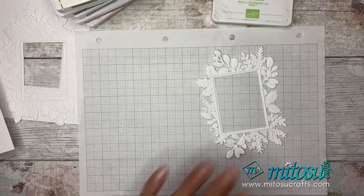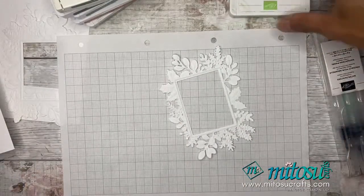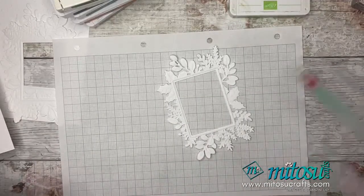They're saying that it would be beautiful in gold, but love the whites, Paula says.